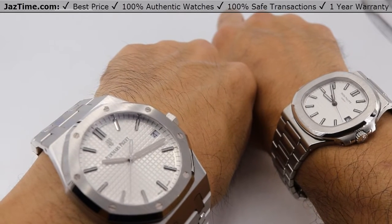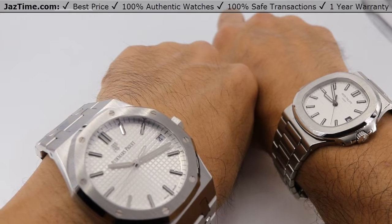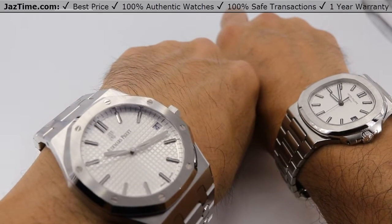But yeah, to wrap up this review, both are great. If I had to choose one and money was no object, I'd take the Nautilus. But if money was an object, for 25 or whatever, 20-something K, I would probably take the AP.